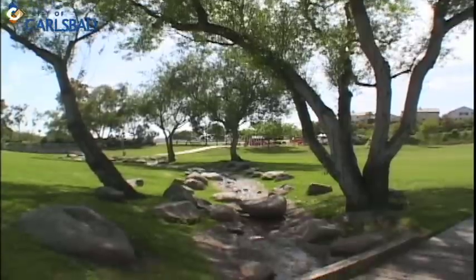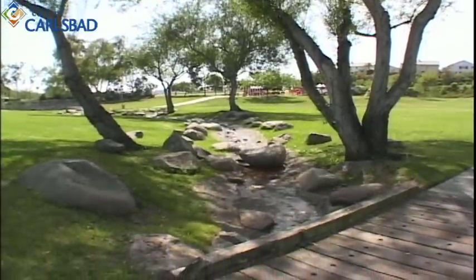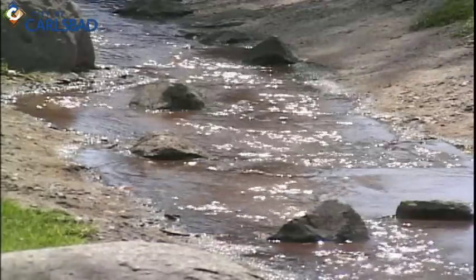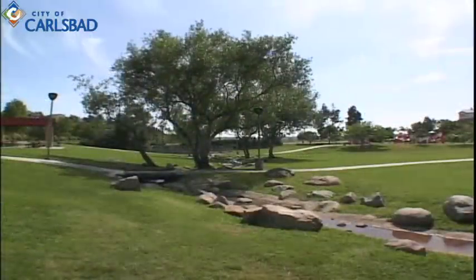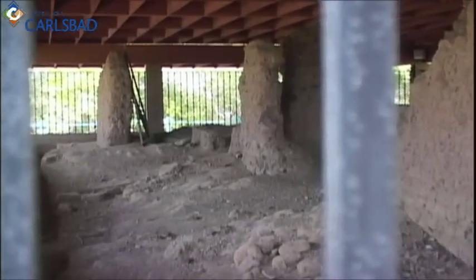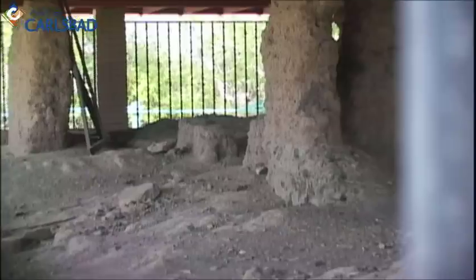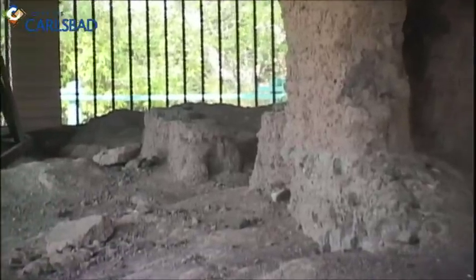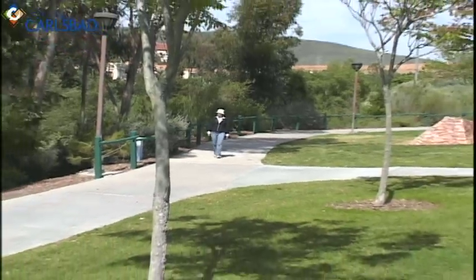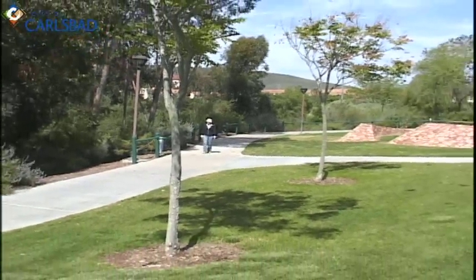Believe it or not, there used to be a stagecoach stop that did stop through here between San Diego and Los Angeles in the late 1800s. So it traveled right here through the park, and I understand that ruins of that stage stop are still here on the site. Right, when the park was designed, the ruins were preserved for future generations to enjoy the history of Carlsbad. And then besides the ruins, when I've walked around the park, I've also seen some really great pieces of public art. Why don't you tell us about those?